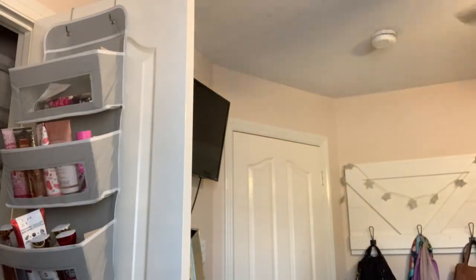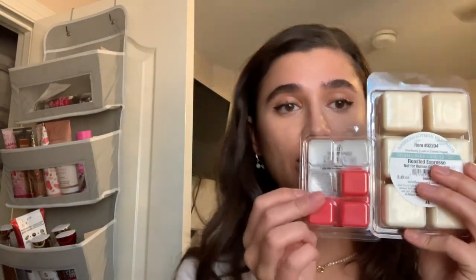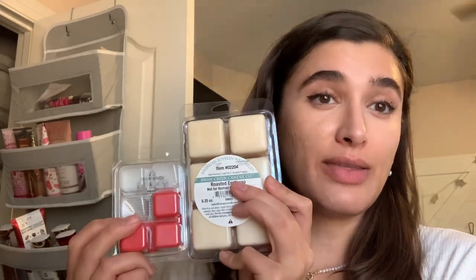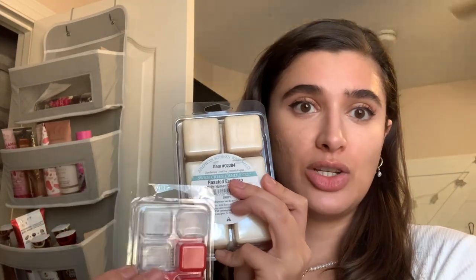So what I got is from the brand Swan Creek Candle Co. And it is Drizzle Melts Roasted Espresso. Look at it, it's really big. So let me show you next to a Kringle Candle one. This is the regular size, this is this one. So it's almost like a Scentsy brick. I've never had a brick before. I think they're bigger than this, but this is like two cubes in one.